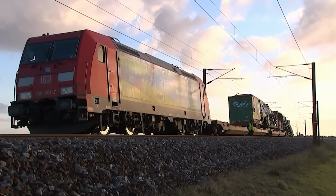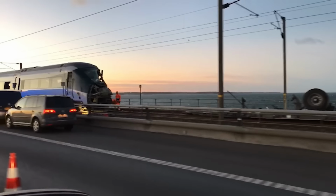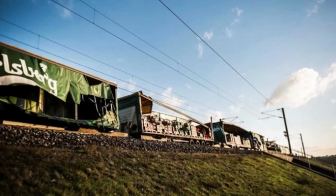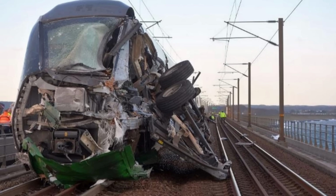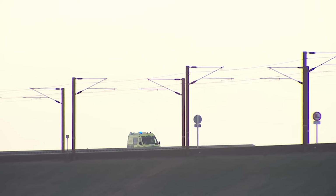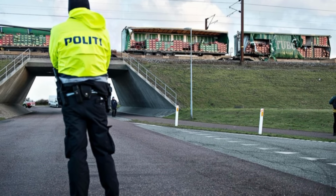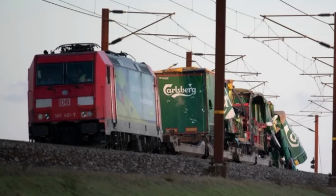While the freight train stops on dry land a few hundred meters down the line, the express rolls to a stop on the bridge. Both trains are damaged, but somehow neither derailed. In the immediate aftermath of the accident, first responders took only a few minutes to reach the crash site. The damage to the trains was significant, with pieces of both strewn along the tracks.